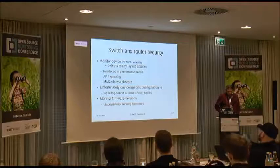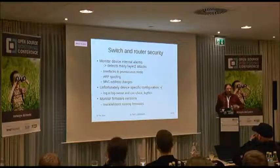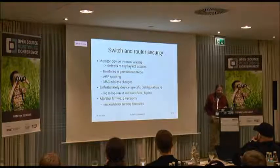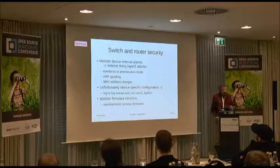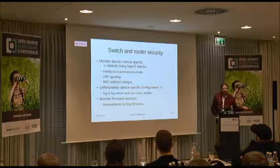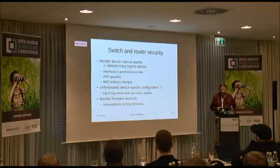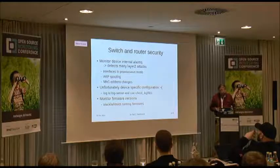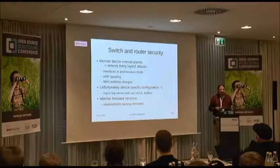So then switch and router security. Many devices actually create internal alarms on certain layer 2 attacks, like if interfaces go in promiscuous mode, or if there's ARP spoofing activity, or there are frequent MAC address changes. Some of these alarms can only be read out using SNMP or with the proper tools offered by the switch vendor or router vendor, which is proprietary software. My recommendation is to use SNMP to read these alarm states out of the switches.